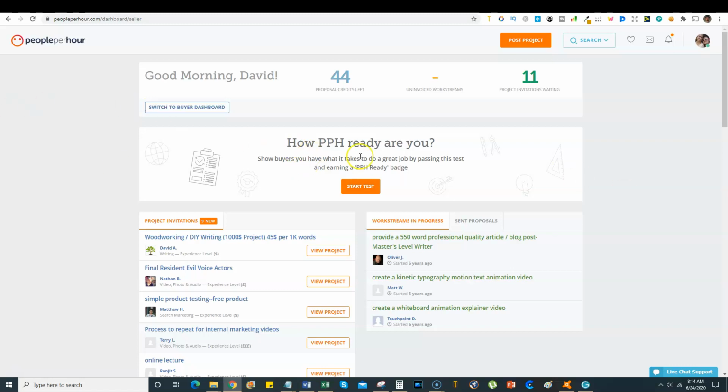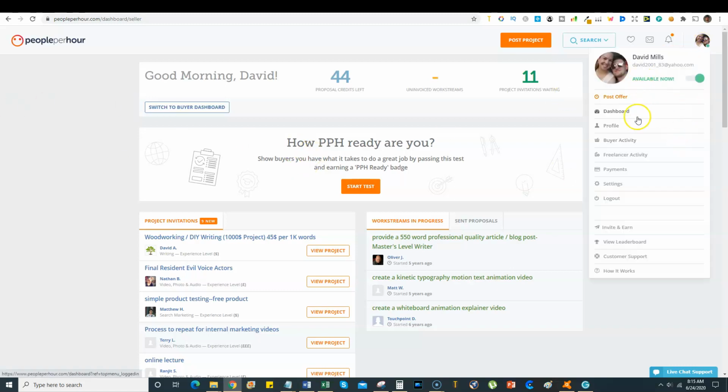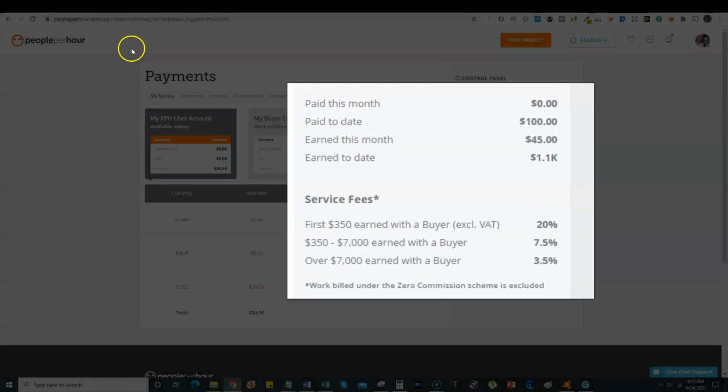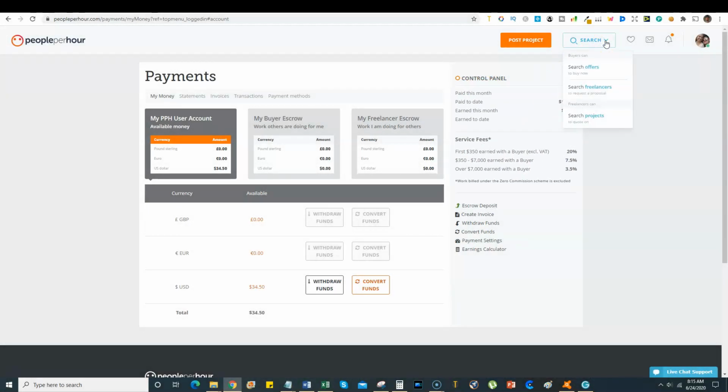So I'm on People Per Hour, and just to show you that it does work, I'll come down here to my profile. And then when I go down to payments, you can see that I've made $1,100 on the site, and I just turned back a service on this month recently, and I've already earned $45 this month. So the site does work. It's legit.